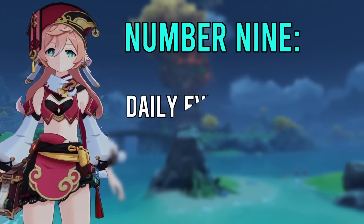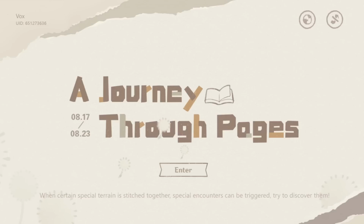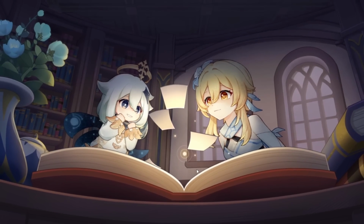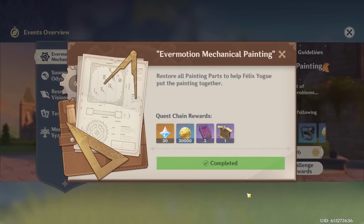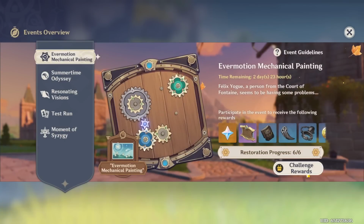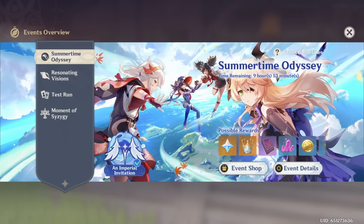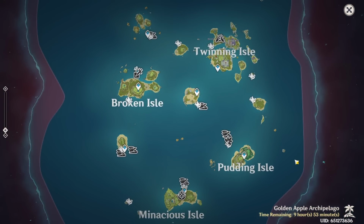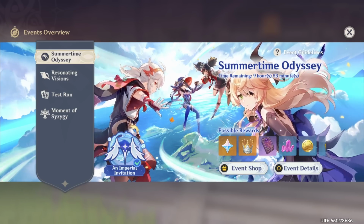Number 9. Daily Event. Genshin Impact is pretty good at keeping a consistent event schedule. You'll find that most of the time when a new event is released, new stages will be unlocked each day, so it's important to see what events are active, what you can do, and the rewards you can get for it. Some events, like the Evermotion Mechanical Painting, ask you to complete a short puzzle for decent rewards, and some events, like the Summertime Odyssey event, release a whole dedicated map with multiple puzzles, chests, domains, and quests to complete. So make sure you're keeping up to date on what's going on in the event tab to make sure you aren't missing out on any rewards.